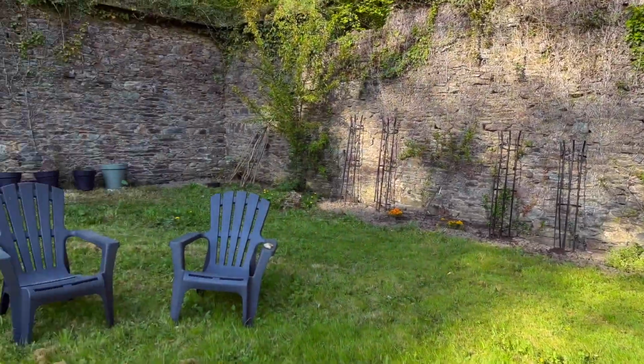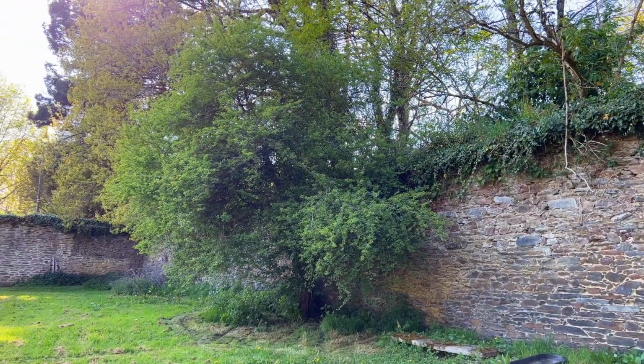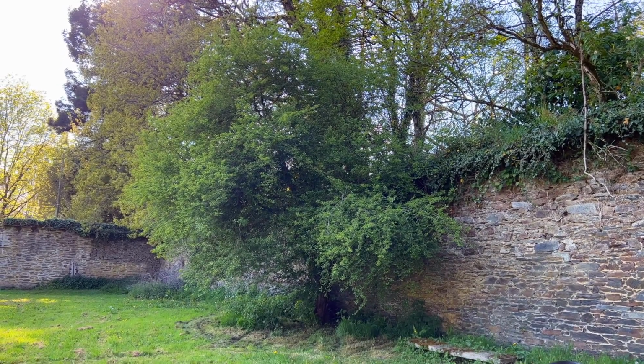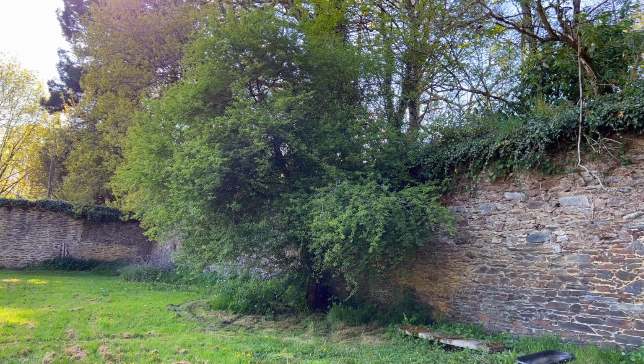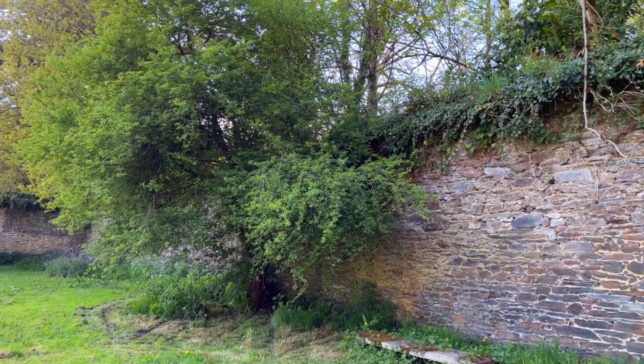So this corner of the garden has sort of been neglected. That is a plum tree that is in desperate need of a pruning, so hopefully we can get to that when the season is over. That's a Japanese red plum, but last year we got a lot of fruit and they were so good.